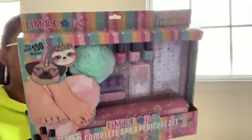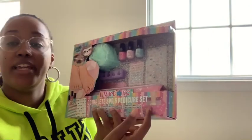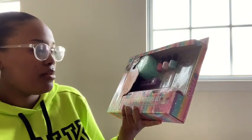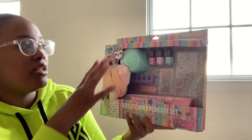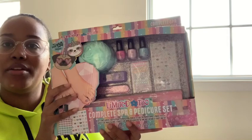I also got her the same matching pedicure set. The pedicure set was $11.99 from Macy's Backstage. Again, it has the inflatable foot baths and all of these polishes and the loofah and everything, the files and toe separators and nail jewels and stuff like that. So I got her that.